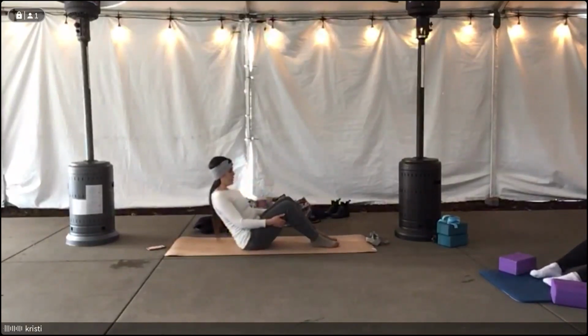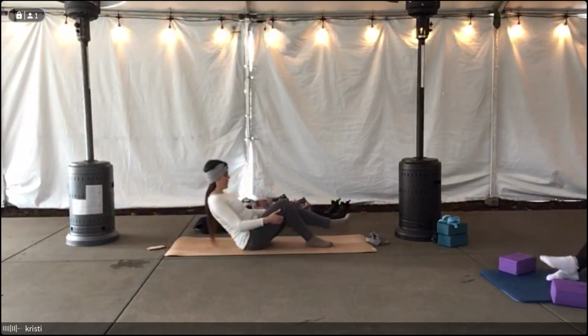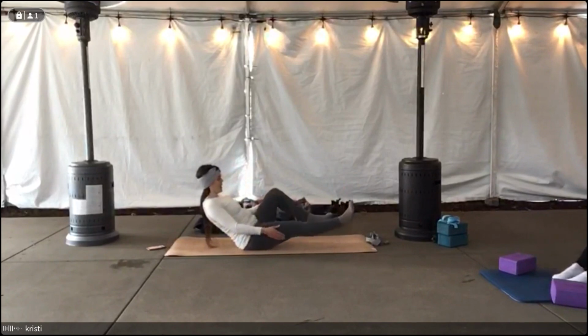And option here, if you keep your feet on the ground, then you're just going to take your right foot out and back in. Then left foot out and back in. If you're feeling super strong, you can lift your feet and then bring your leg out and in.